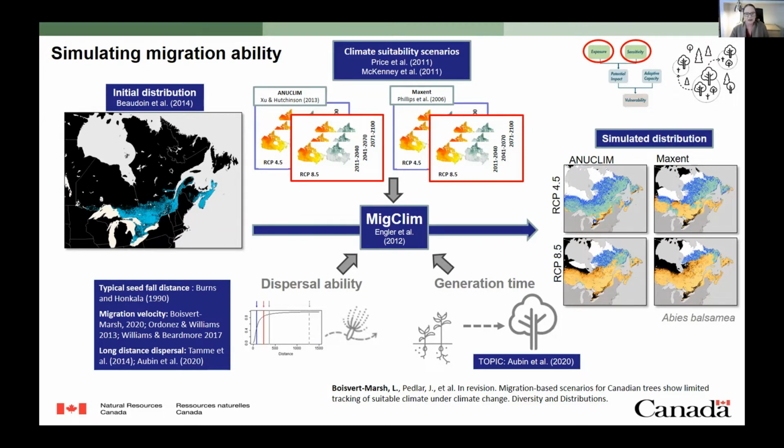A key aspect of this work was the development of what I called a migration kernel. Typically, dispersal kernels are probability kernels defined from field studies like seed traps, which are logistically and experimentally quite labor intensive, making it difficult to obtain species-specific kernels for a broad suite of species. Instead, the kernel developed in this work takes readily available information from the scientific literature to quantify the probability of those events, specifically common seed fall distance, which is often reported in silvicultural compendiums, but also migration velocity based on contemporary observations of range shifts, which is work that I had led in the past, and also incorporating paleological observations of range shifts.